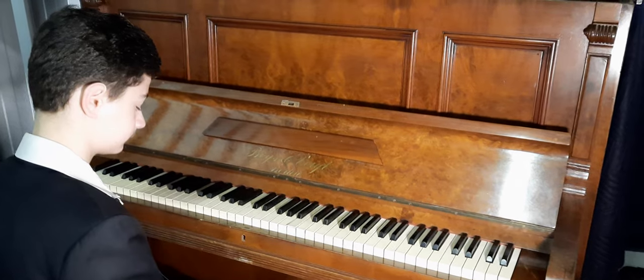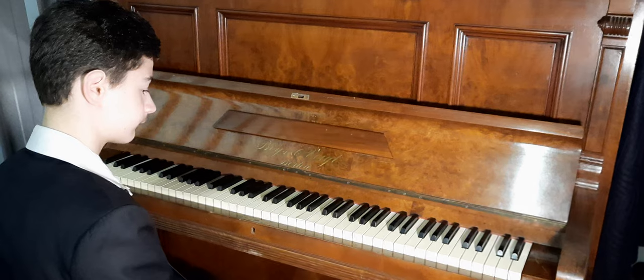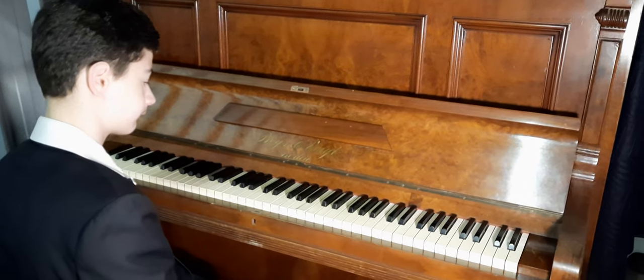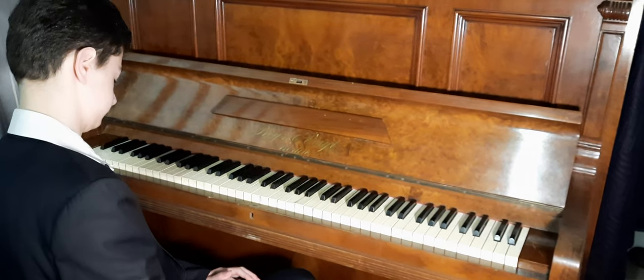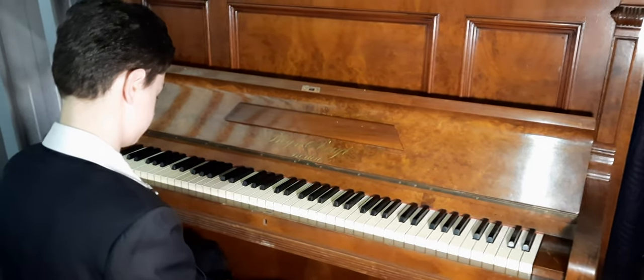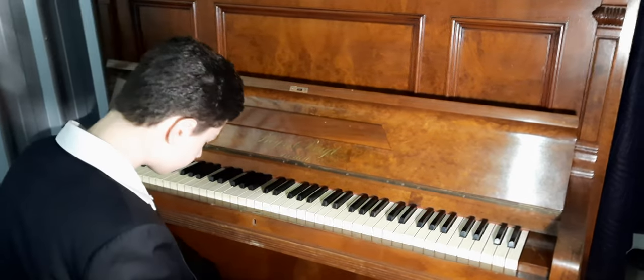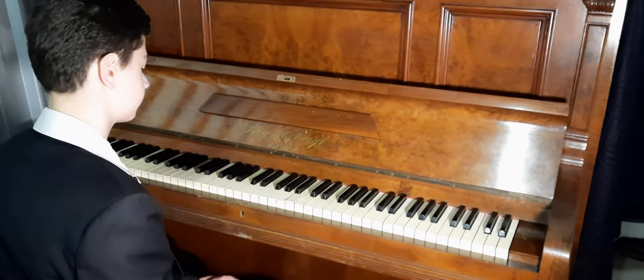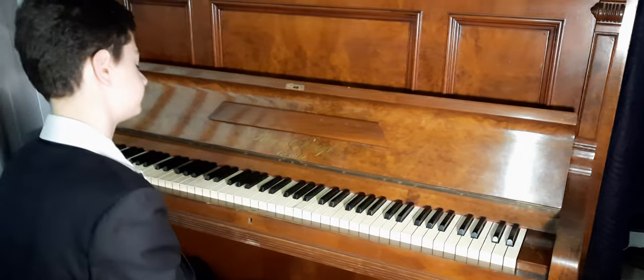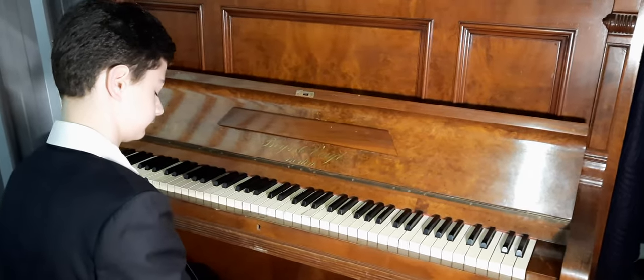till 5 p.m. This piano will be, like I said earlier, delivered free of charge within Sydney metro area. It's a lovely piece, and this piece, as you've heard, would suit just about anyone from beginners, intermediary, to a high-level pianist.